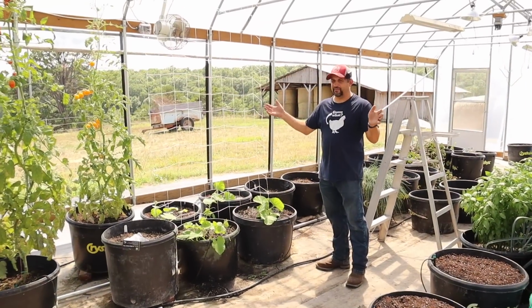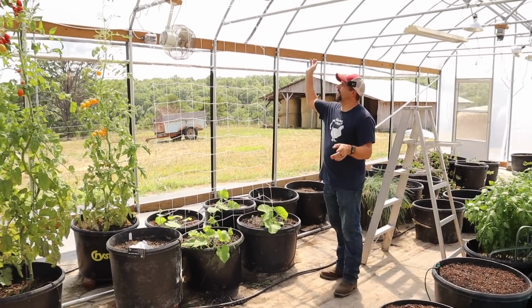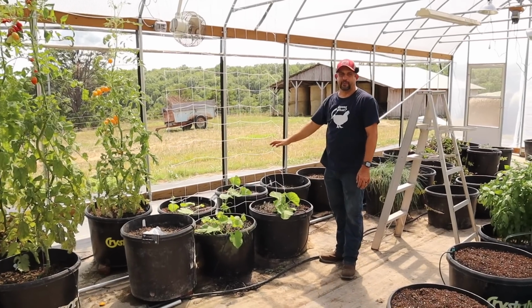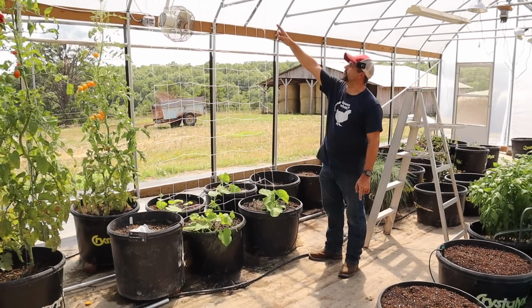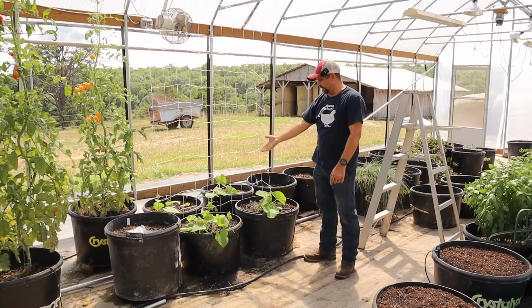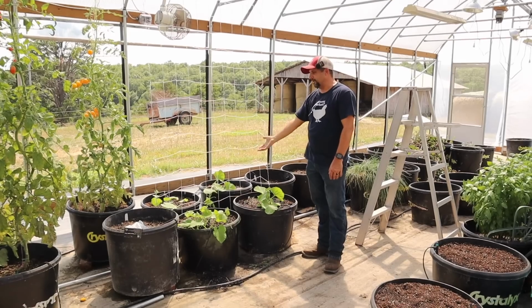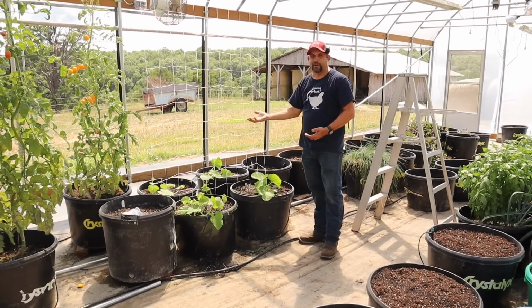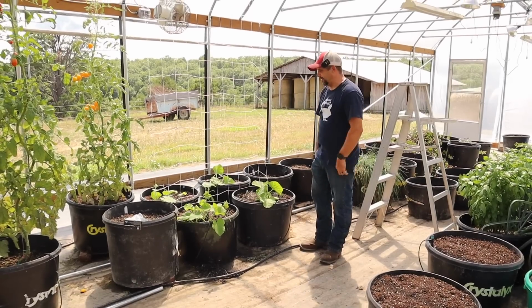All right, we've got the first trellis up, attached at the top, and at the bottom, what I ended up doing is I took another metal bar, just like I have at the top. I laid it on the ground, and then I attached the trellis material to that on the ground. It's a heavy bar, so it'll hold it down nice and tight.